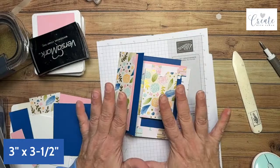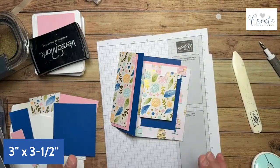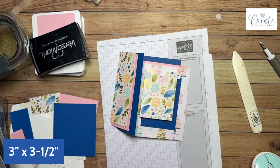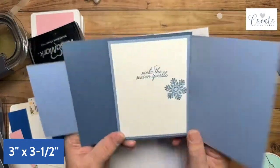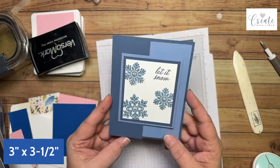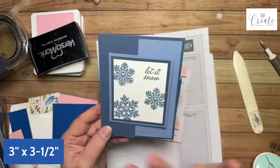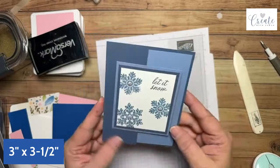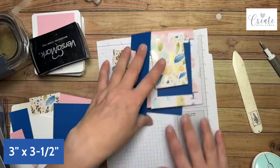So I'm going to show you how the card goes together, and then we'll decorate it after. This is the layout for the fun fold, just a whole bunch of layers of paper. And I did another sample here where you don't have to have as many layers. This was a card that I made, I think, last year. It looks pretty much the same. Mine just has a couple more layers, and it has designer paper mixed in instead of all stamps like I did in this one.